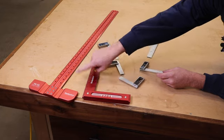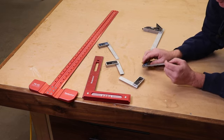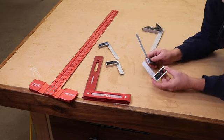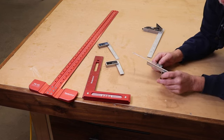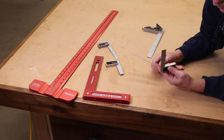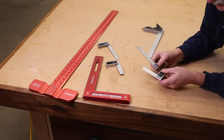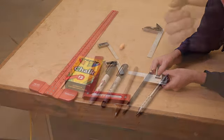And of course Woodpeckers makes good stuff. It's hard to go wrong with the Woodpeckers, but they have a price tag that matches them as well. Now before you run down to the big box store or someplace like that and pick up a square thinking it's square, chances are it's not. So make sure you have one that is known good square to test any others that you pick up and make sure that they are dead on square. Building furniture, it's very important to get things square.